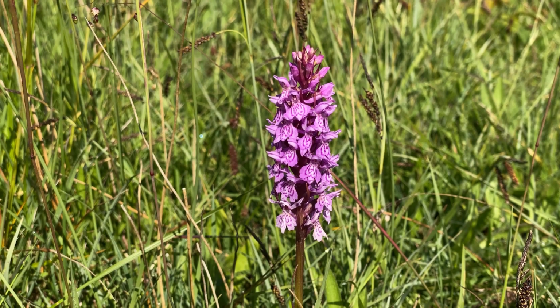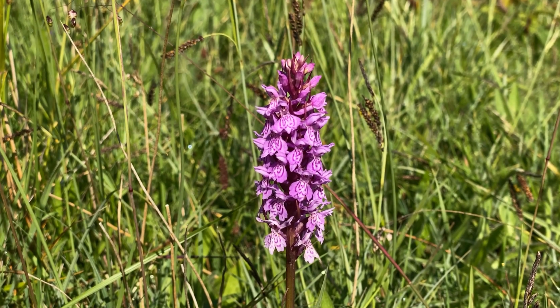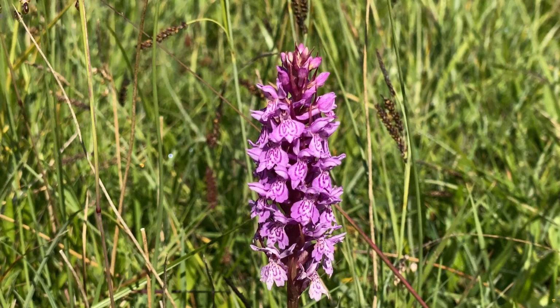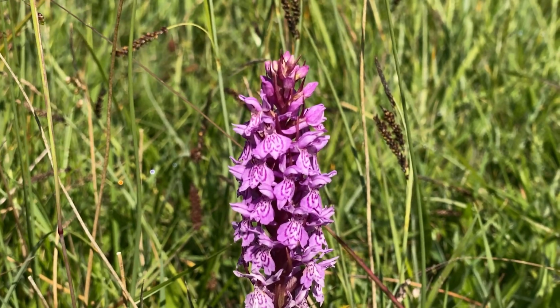Nice common spotted orchid. There's very few here. Traditionally there's very few common spotted orchids on this site. It really is more marsh orchid than common spotted. That's probably why there aren't many hybrids here. The population of common spotted orchids is quite small.